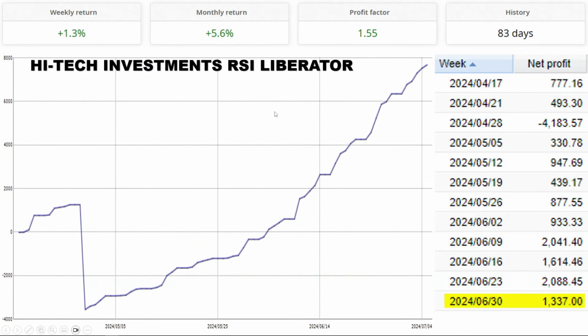We also see here from the RSI Liberator that it is also doing quite well. You can see the development here also with the withdrawal that was done here, and not basically a loss. In here it says weekly returns 1.3%, monthly returns 5.6%. Again, it's not really the case. When we see these withdrawal phases in here, it also takes into account the net profits. And that's also why this one here is a bit low, 1,339.